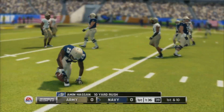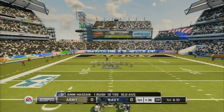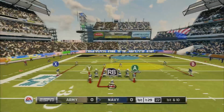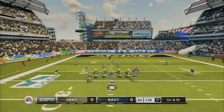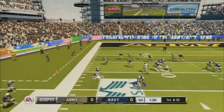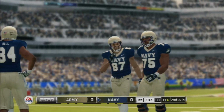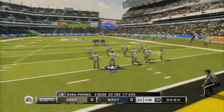His way to about the 22. They've obviously found a formula for moving the ball against this defense. Let's see if any adjustments are made before their backs are really against the wall. From the 22-yard line, it's first down. And now he pitches it. And he's taken down at about the 13. That's good for a gain of 9 yards. Make it second and inches.